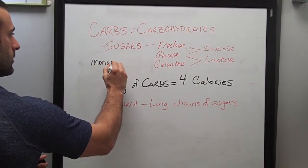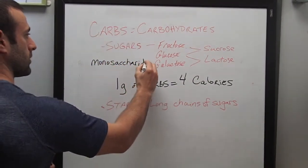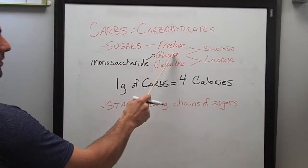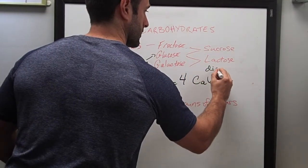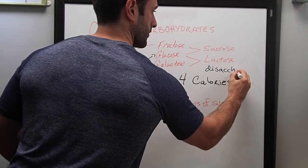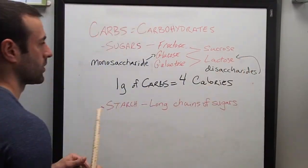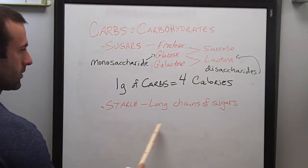These are your sugars, and when they're in the form of a single molecule, they're called monosaccharides. These are your fructose, glucose, and galactose. When you start combining these together, like fructose and glucose, you get sucrose. These are disaccharides. And then you also have starches or polysaccharides. These are longer chains of sugars. These longer chains of sugars or starches are also called complex carbs.